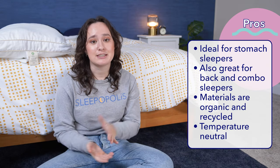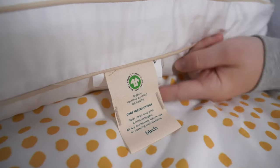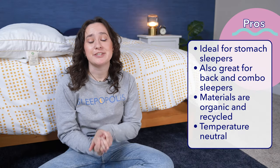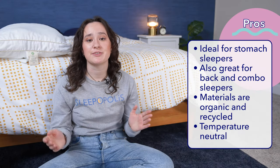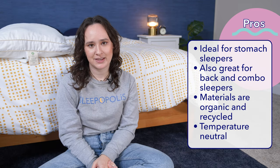Second, I really appreciate that this pillow uses a mix of recycled and organic materials to be a little bit more eco-friendly. Finally, I appreciate that the materials used in this pillow are breathable, so that'll help it keep some airflow going and keep it overall temperature neutral.